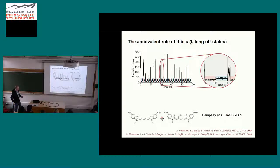And so it was not clear what was going on there. And a few years later, the Zhuang lab had published also in the same year, 2005, this paper where you can switch Cy5, but only in the presence of an activator, the Cy3-Cy5 couple.